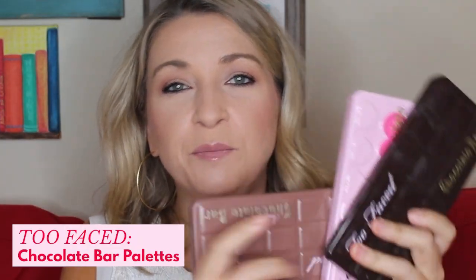Okay, let's just get to it because a lot of you are gonna be like, what? I'm getting rid of all 3 chocolate bar palettes. This is shocking. I never had a chocolate bar palette for the longest time, and then girls at Too Faced who I met sent me all of them. All of them. And a bunch of other stuff.